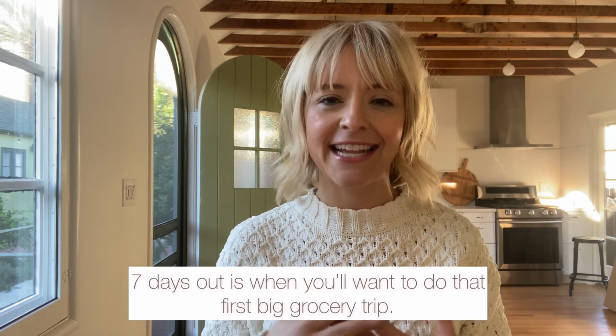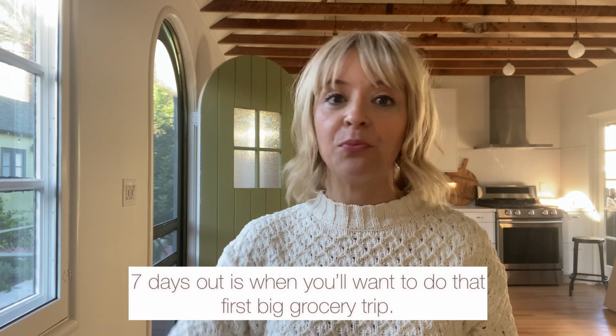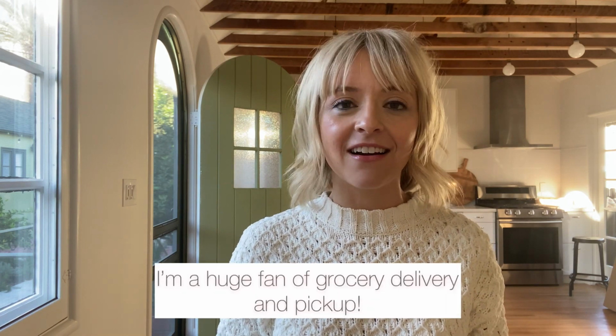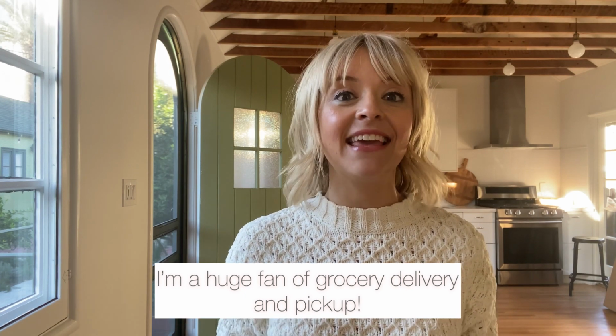7 days in advance, this is the time to do that first big grocery shop. Now, I'm a huge fan, especially now, of doing grocery delivery or grocery pickup. So put all those things in your online cart, get it ready to go, double check your pantry and your fridge, and make that first shop.